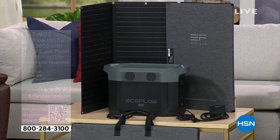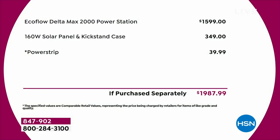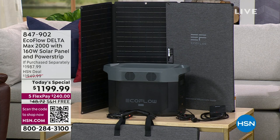Let me show you the value. It's really, really extraordinary because the solar panel alone is $349, almost $350. You're also getting a power strip from EcoFlow because we want you to be all set. You wouldn't have to buy one other single thing. And then the EcoFlow Delta Max 2000, to be honest, that one's more powerful than the one I personally own, and it's $1,600. It's $1,987.99. But you are getting it today, one day only, for $1,199.